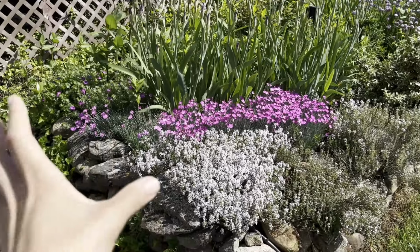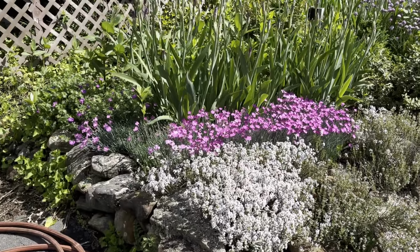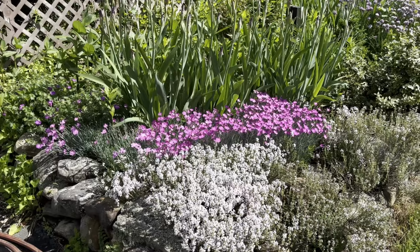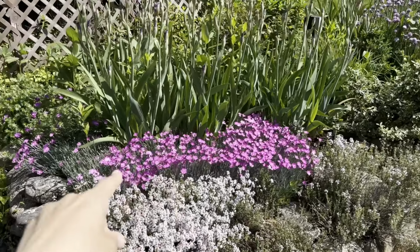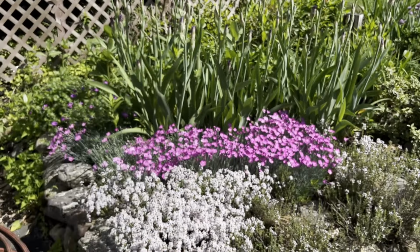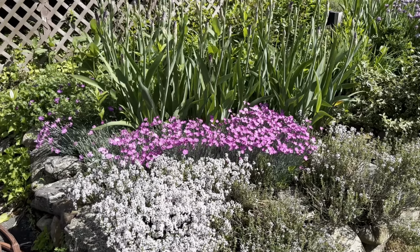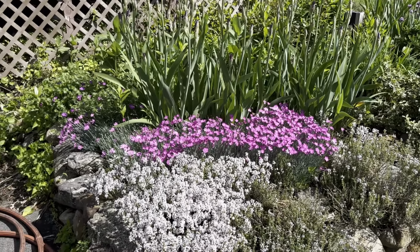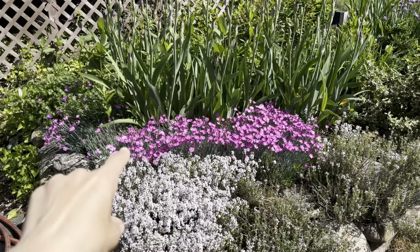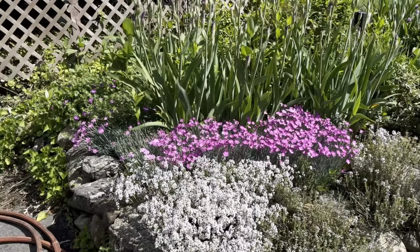I started these dianthus from just one pot. It was about a 4-inch pot or something like that, maybe a little bit bigger, maybe a gallon pot. And I planted them in this area. In this area, we actually have a huge slab of concrete and only about this much soil, so I needed things that don't have an extensive root system. This is why I chose these plants, because they can spread their roots around. I think the concrete slab also keeps their roots cool so they don't fry in the sun, and they still do really well in here.